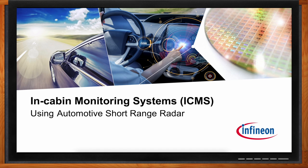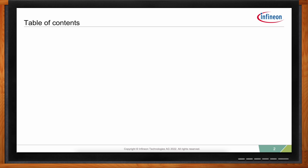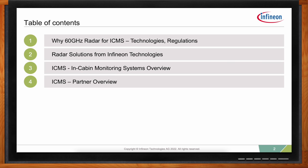Excellent. Okay, so we're talking about using automotive short-range radar for in-cabin monitoring systems today. But Michael, before we get started, what all will we be covering today? In my agenda, I want to talk about technologies and regulations that are leading to the use of radar for in-cabin monitoring systems. Then I will talk about radar solutions from Infineon Technologies. Then I'm going to give an overview of in-cabin monitoring systems. And last, I will talk about our design partner for our in-cabin monitoring systems.